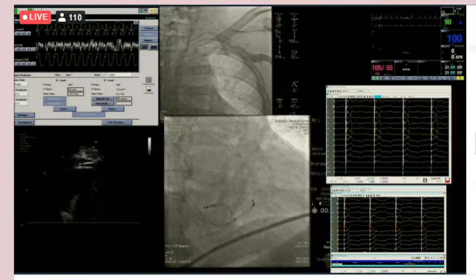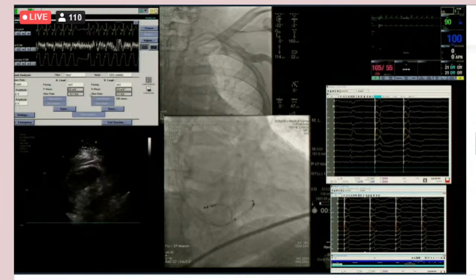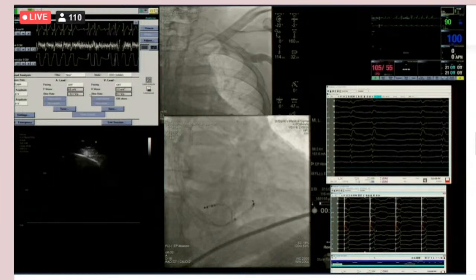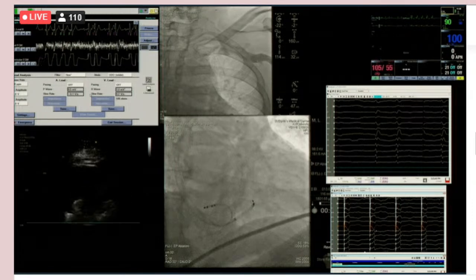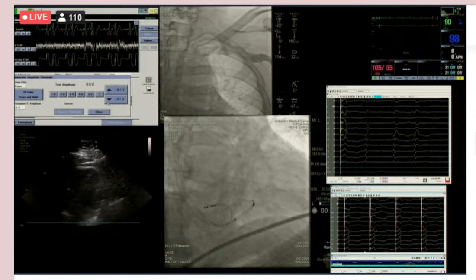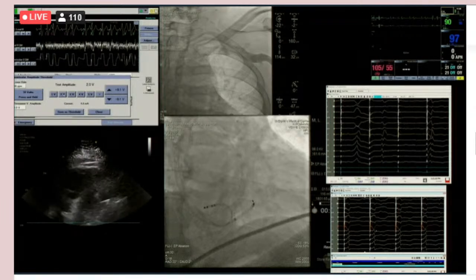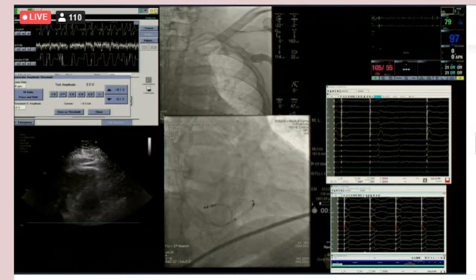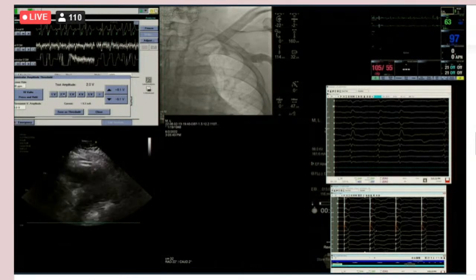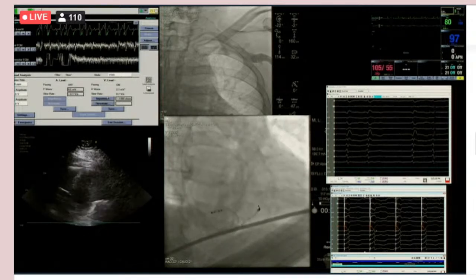So can you come off and see if we've got a left bundle potential? We do. Still sensing in the twos. Okay, so go back on to 2. Yeah, there's a sharp potential there. Yes. 4 or 2 volts. It's intermittent. Yeah. I'm going to just screw in just a tad more. Can't go much more. Back 5.